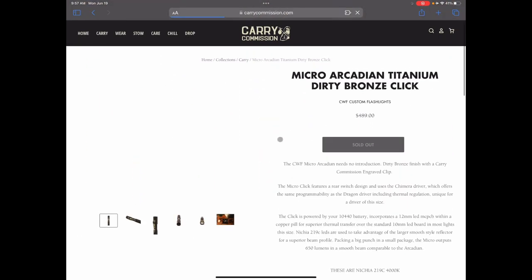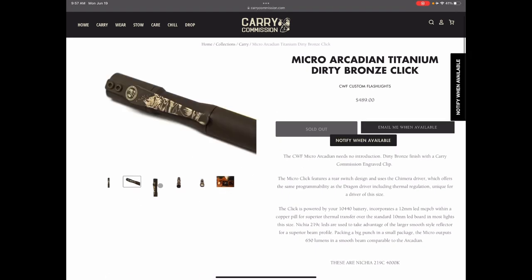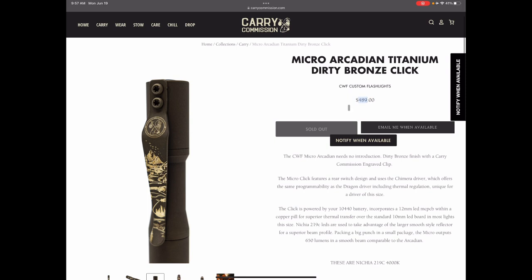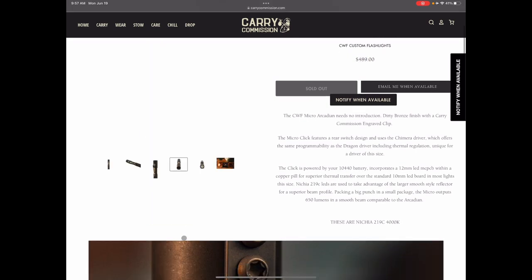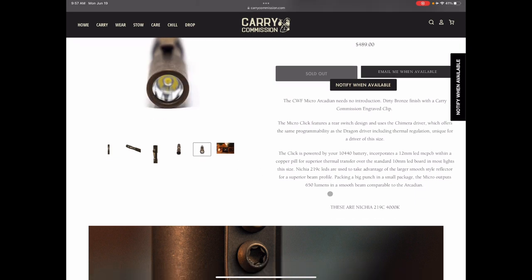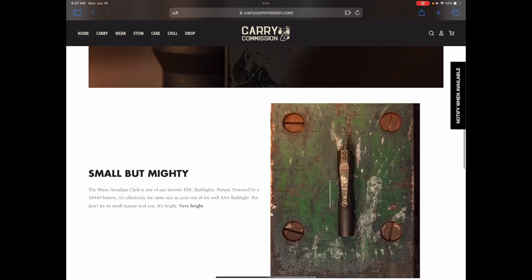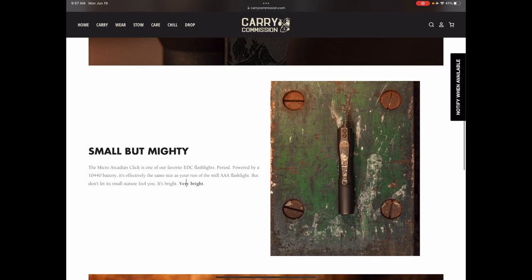Yeah, there it is. 500 bones. That is the only reason why I don't have one of these. Takes a 10-440. This is basically a $500 AAA flashlight. But it looks dope. It looks so good. It's very bright.